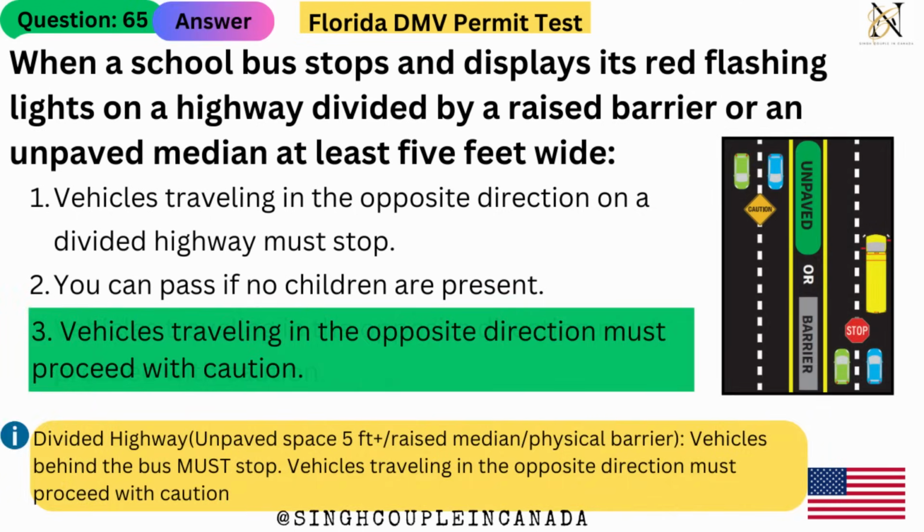The answer is 3. Vehicles traveling in the opposite direction must proceed with caution. Divided highway: unpaved space 5 feet plus, raised median, physical barrier. Vehicles behind the bus must stop. Vehicles traveling in the opposite direction must proceed with caution.